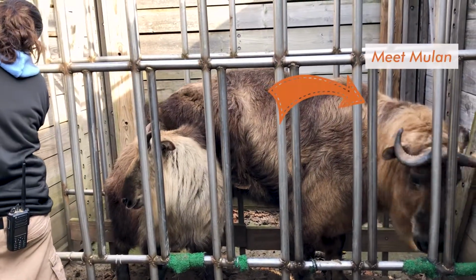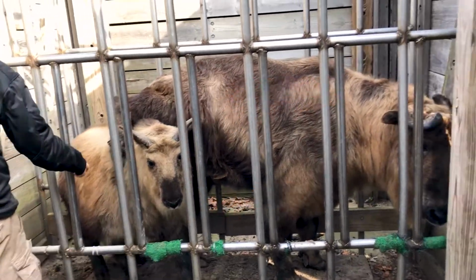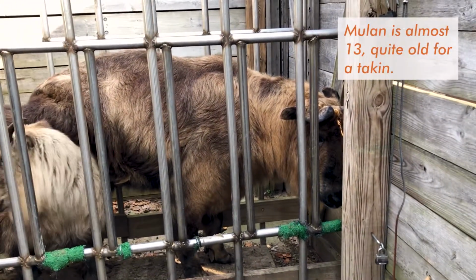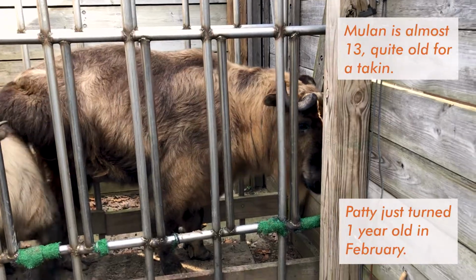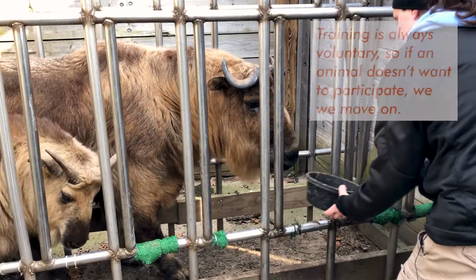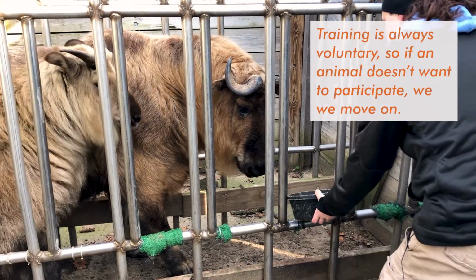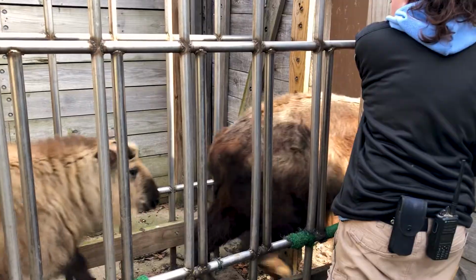The problem is Elu's right here, so Patty doesn't want to go out. Mulan, you poor thing. Patty, get over here. Come here, let your mom put her foot down. There we go. She's like, I really want them because I like applesauce, but I'm also angry with life. All right, we'll do your kid.